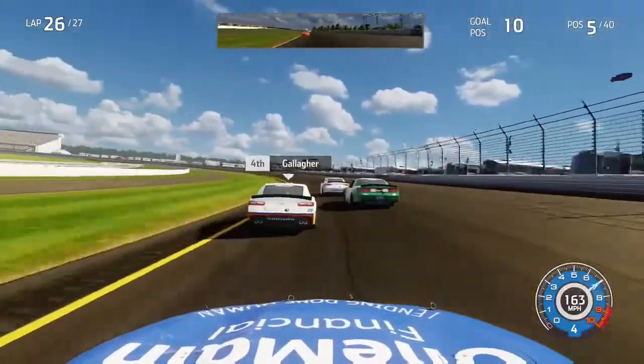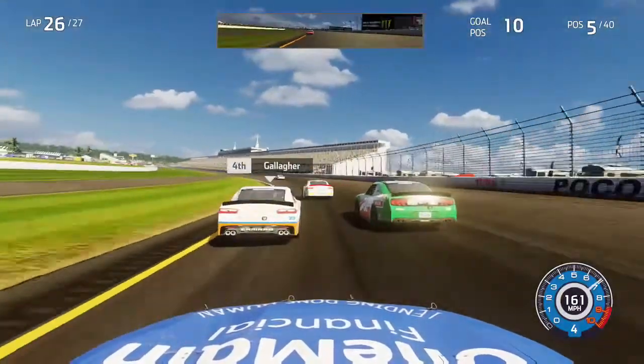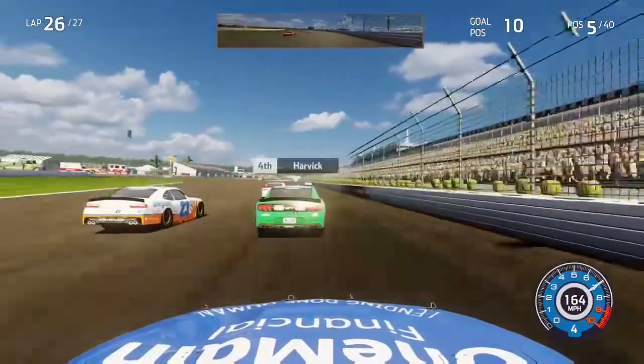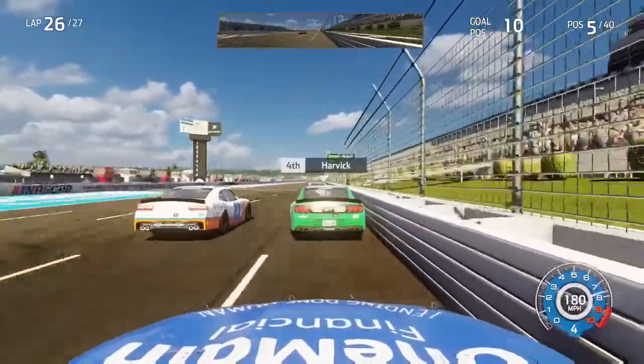But we're just trying to hang on to the finish of this race. Cole Custer, long gone. As long as he doesn't screw up, he will win this race. And the AI doesn't really screw up unless they have a problem. So he's pretty much got the win in the bag as we approach the white flag. White flag is now out.